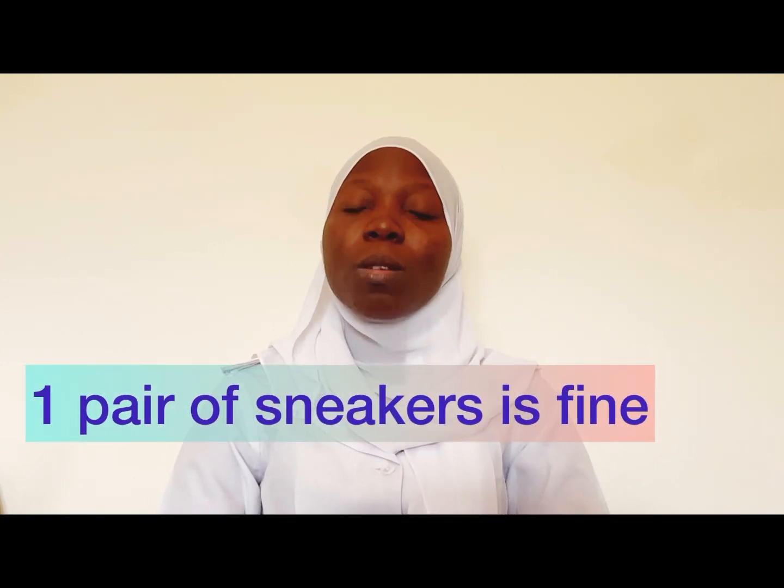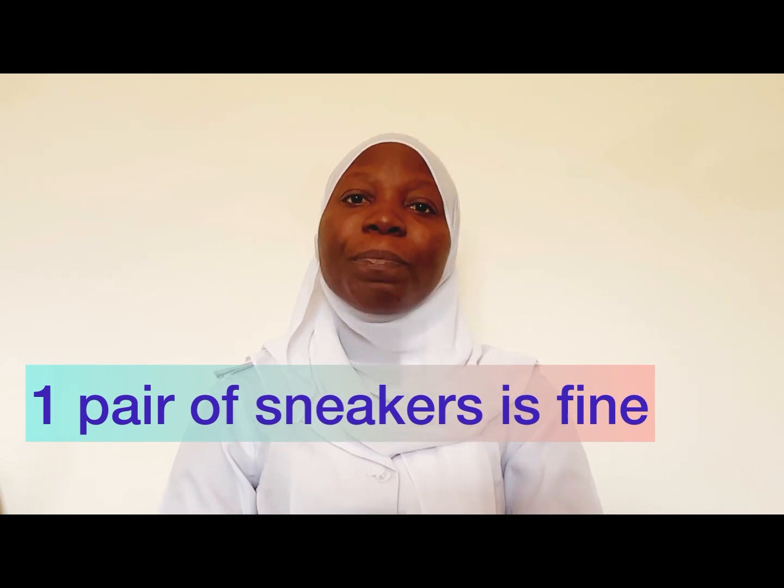So the sneakers or shoes you can get from Nigeria might not be comfortable for you. So you have to get here and buy some more comfortable sneakers or shoes that have memory foam. So getting one pair of sneakers, especially just the one you are wearing from the country, it's okay. If you want to get more, maybe just 2 pairs, it's okay for you to get.